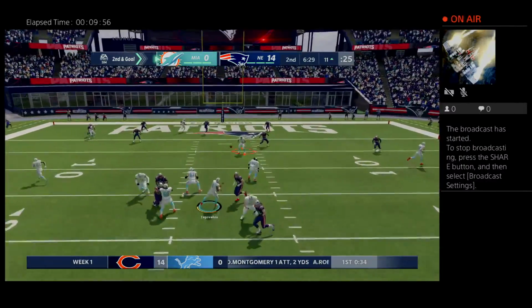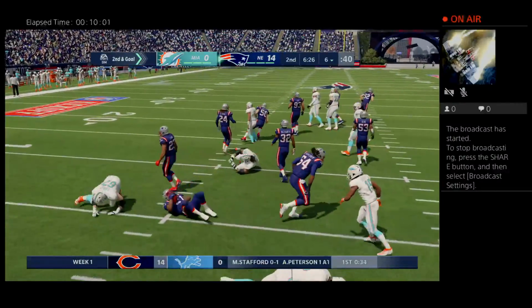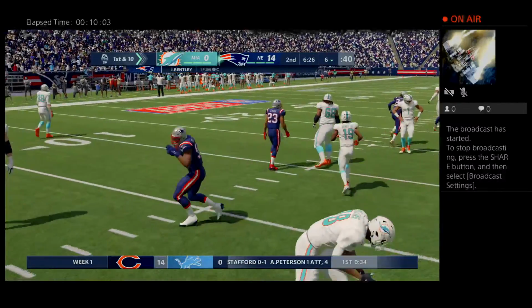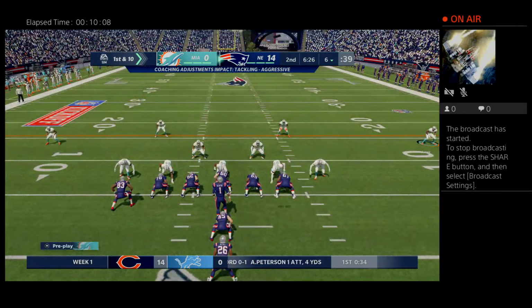Tua wants to throw it on second down. Williams loses the football, and it's picked up by the Patriots. And a big turnover there as his guys will get the football back. A fumble on the play.